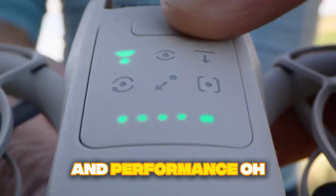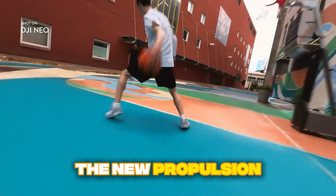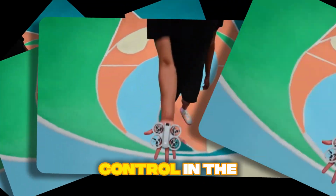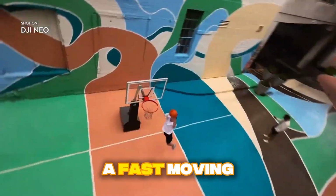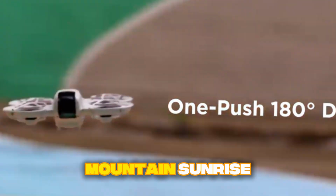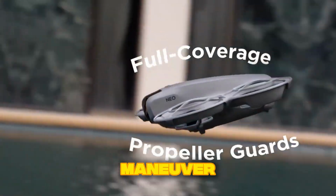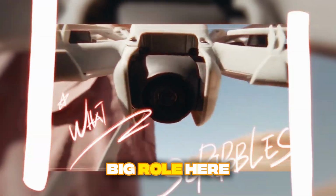And performance? Oh, it's on another level. The new propulsion system improves wind resistance and flight stability, giving you total control in the air. Whether you're filming a fast-moving car chase or a peaceful mountain sunrise, the Neo 2 stays precise, stable, and easy to maneuver.